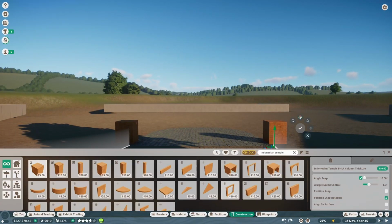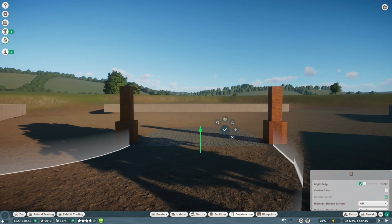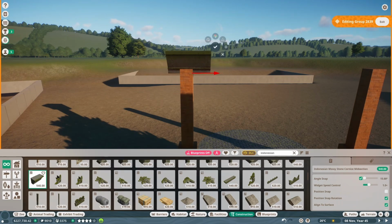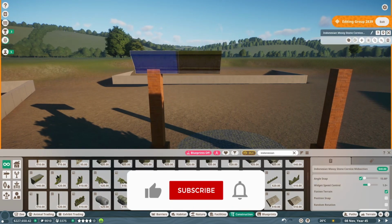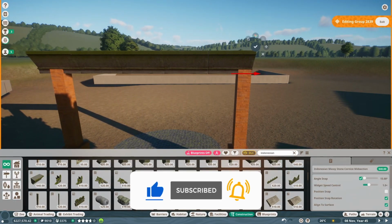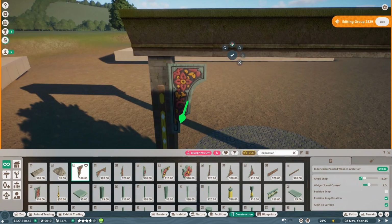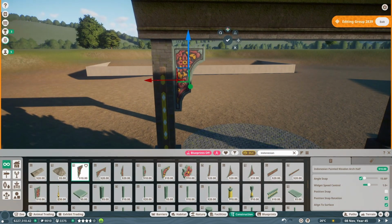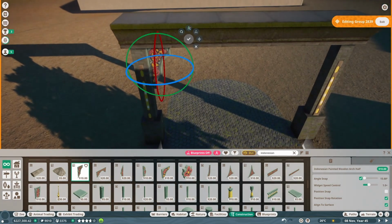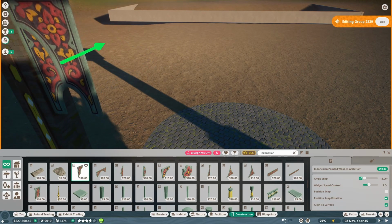On to the entrance gate into this section. I'm using a lot of the Indonesian temple stone, and then we'll also be using a lot of the mossy stone pieces and a little bit of the decorative gilded pieces as well. Now I know these pieces are Indonesian technically, but because we don't have anything that's Himalayan in the game, they were a pretty decent stand-in. I did do a Google search for a Himalayan gate, and what you're seeing here is basically just a mishmash of a bunch of different images that I saw.